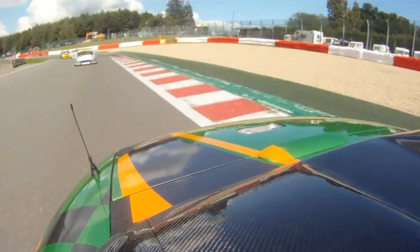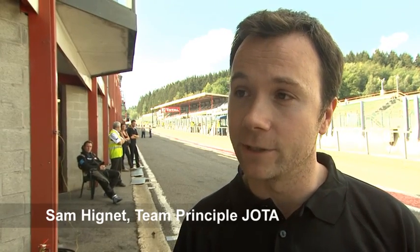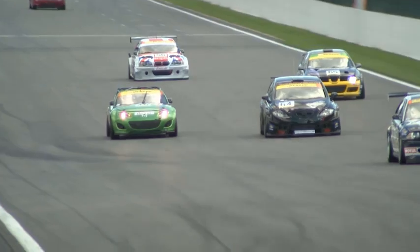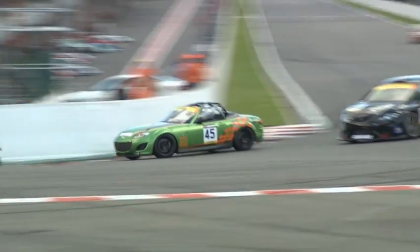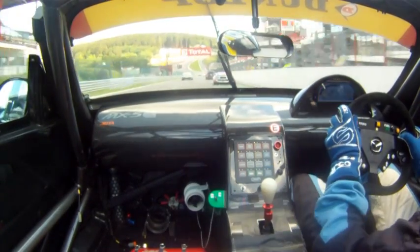To find out why, we've got team principal Sam Hignett, who's in the pits. Since the last time out at Donington, the car's got a revised damper package on it. It's a far more sophisticated damper with four-way adjustment now, which enables us to control the car a lot more in the high-speed corners, so it was very applicable for Thruxton and here. Then the mounting of the suspension is now on solid nylon bushes as opposed to the rubber bushes. Once the suspension was improved, we were just passing the problem down the line to the rubber bushes. So now that's improved, we get a much better stable package.